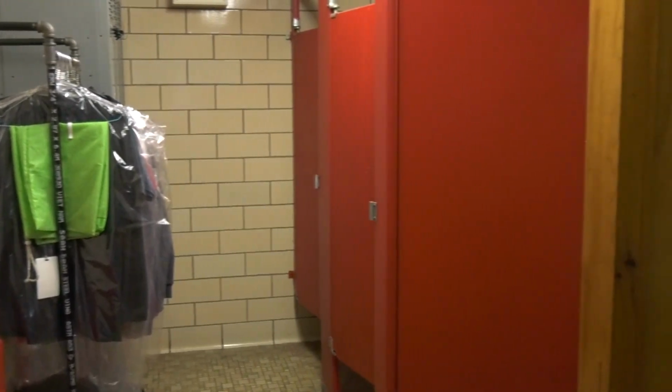The Lebanon Fire Department employs both male and female firefighter paramedics. Unfortunately, because of the time period in which the building was designed, it was not designed to accommodate a separate female locker room. This second floor bathroom serves as a unisex bathroom and a female locker room.